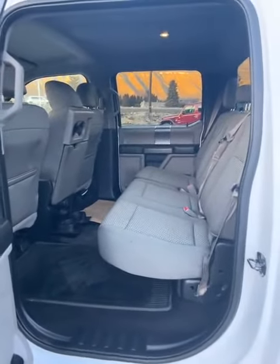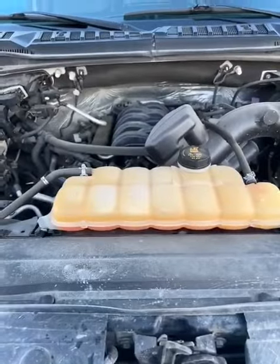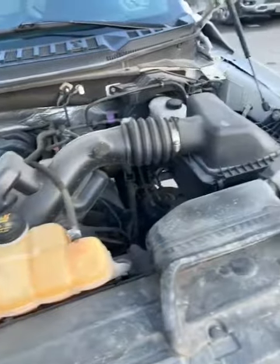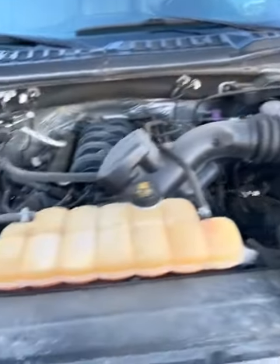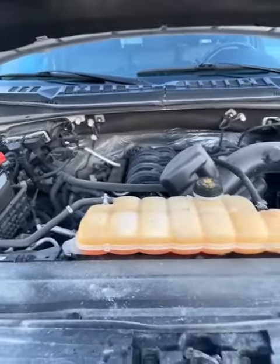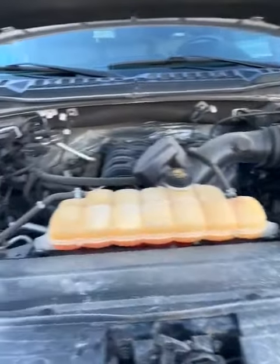Why don't we go check out under the hood? As you can see, a nice clean engine. It's got the 5-liter V8, so lots of power. So yeah, guys, nice and clean.